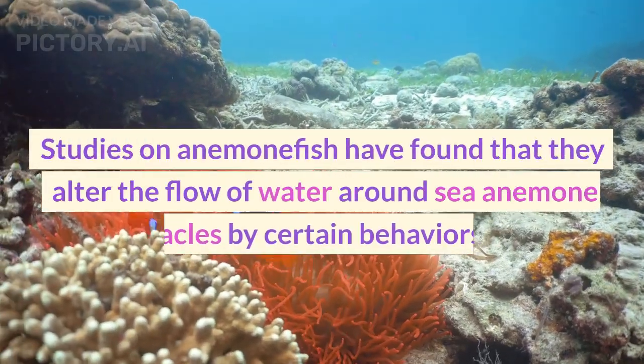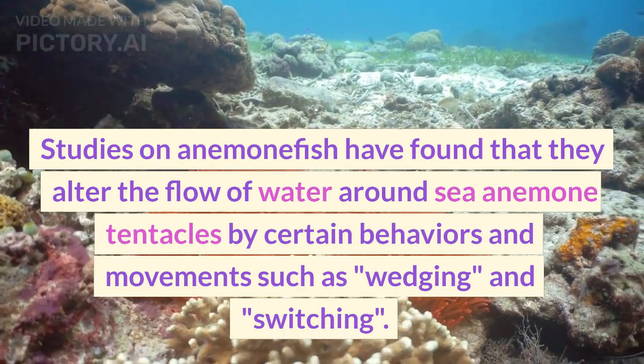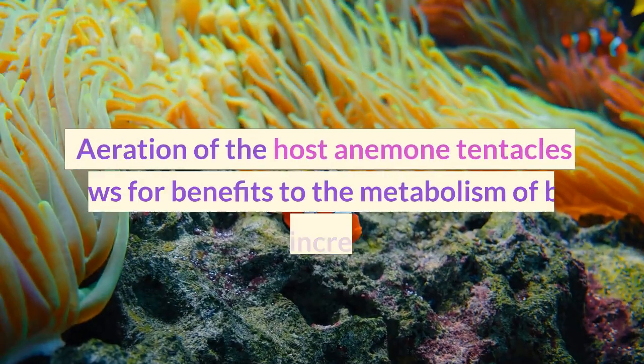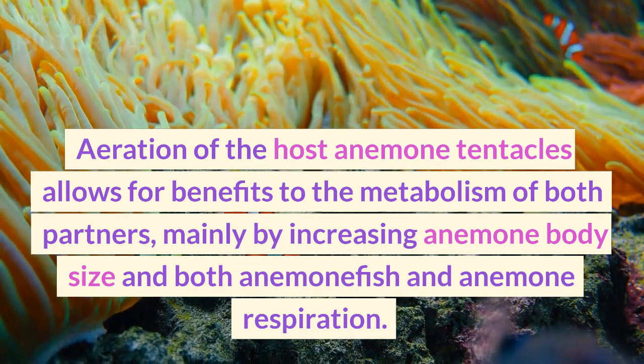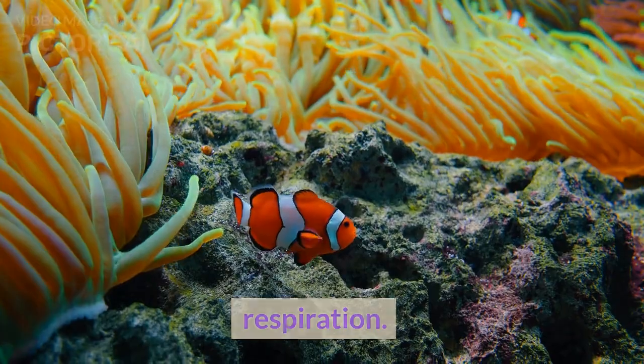Studies on anemonefish have found that they alter the flow of water around sea anemone tentacles by certain behaviors and movements such as wedging and switching. Aeration of the host anemone tentacles allows for benefits to the metabolism of both partners, mainly by increasing anemone body size and both anemonefish and anemone respiration.